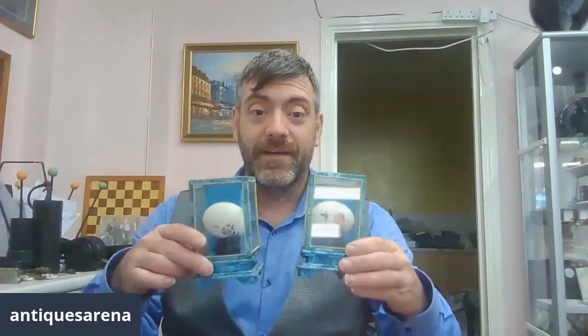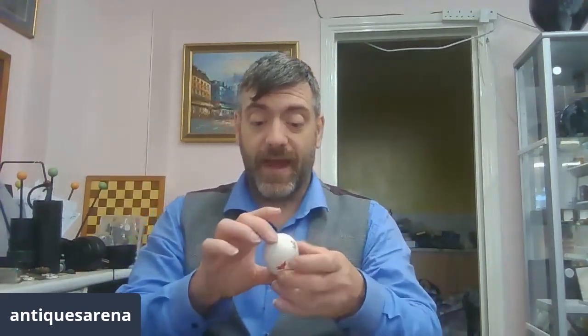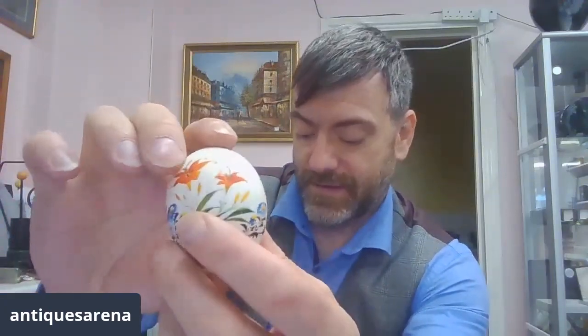I don't know how I missed these. They were hidden behind my rugby player. We have a pair of hand-painted eggs. These are real eggs. They're hand-painted and signed up there. Both of them are signed and painted.